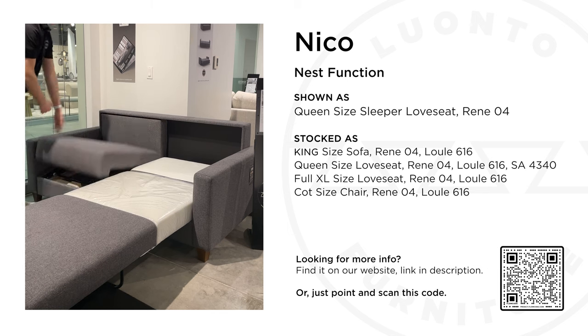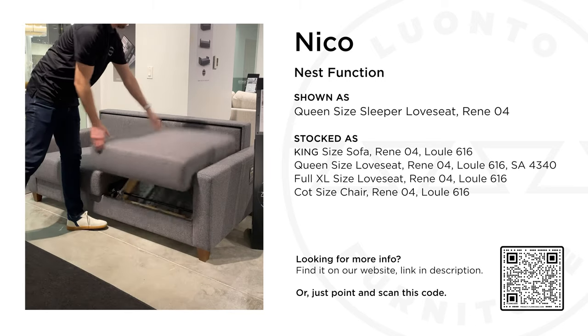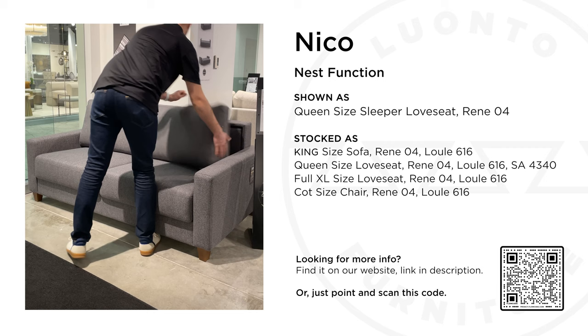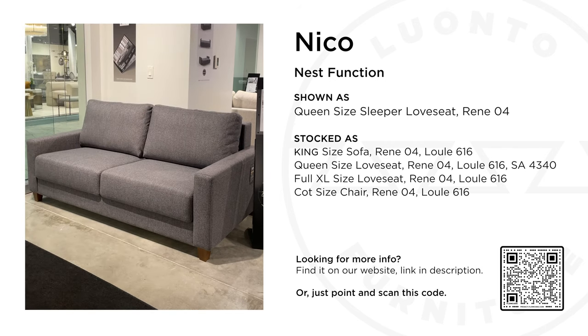We also stock Nico in two fabrics, Rene 04 and Lule 616, and in a beautiful top grain leather called Soft Antique 4340. Shown here with walnut legs, Nico is also available with chrome legs.